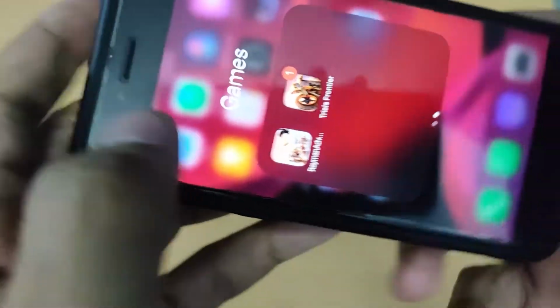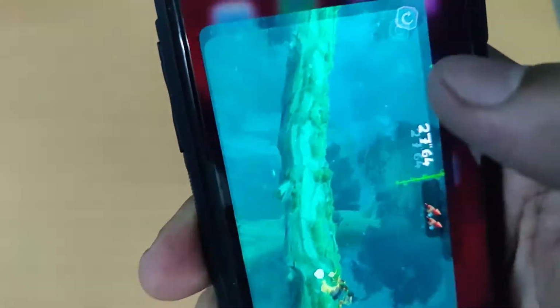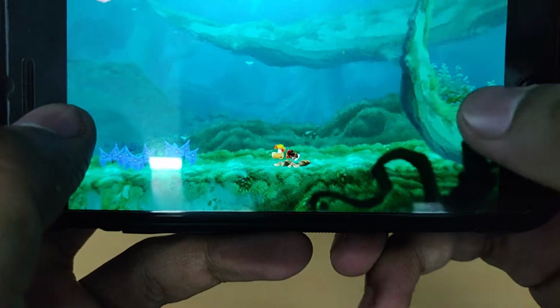Let me go back to the home page. So I've come back to the home page now. Right now I'll lock the phone and unlock it again. So I'll reopen the game now. As you can see, my game has resumed from where I had left it.